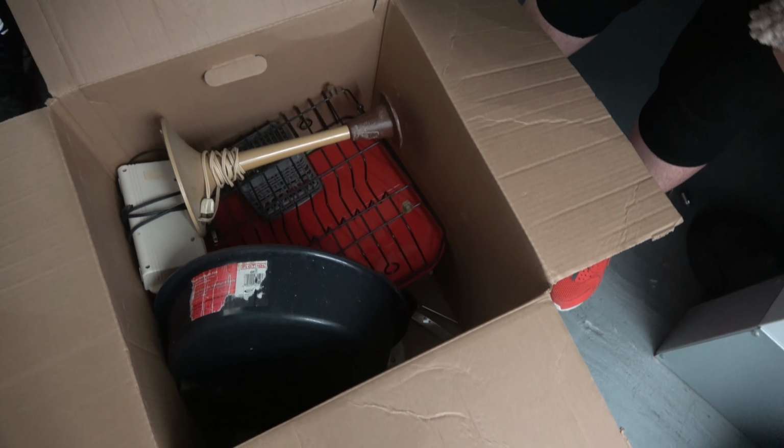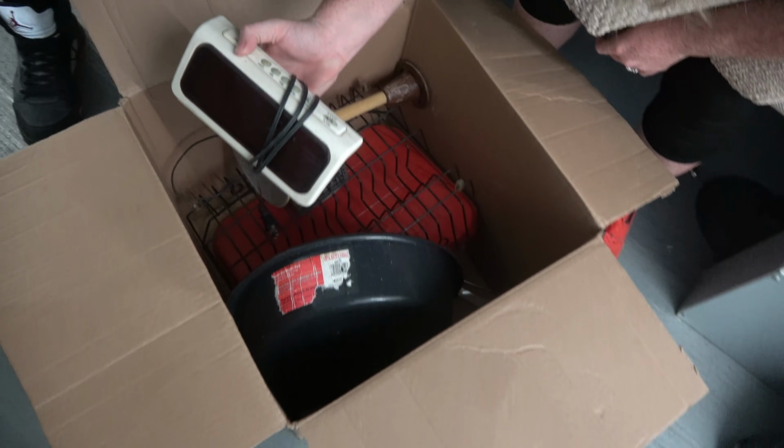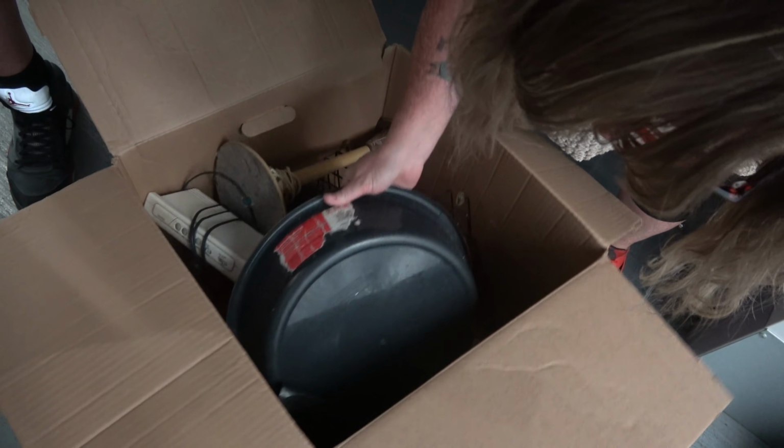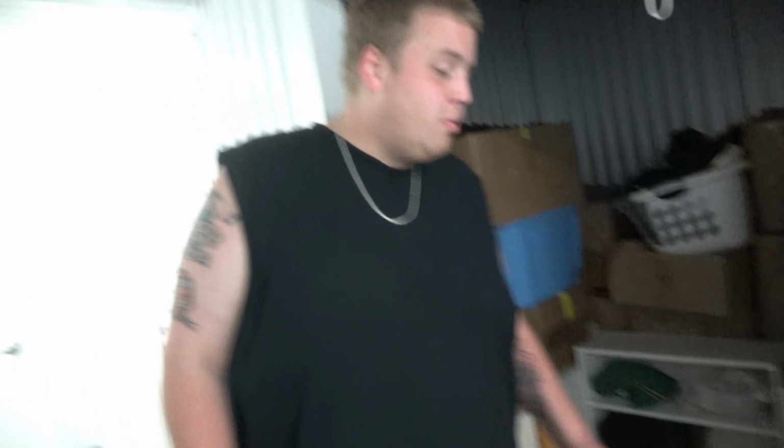Nah, kitchen stuff. Okay. That one's not very exciting. What is that? Like an old alarm clock? Oh, alarm clock, yeah. Is that more of the same? Yeah, another bag. Yay. Alright, let's get these aside and we're gonna make some room and pull out some more in just a second.